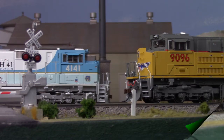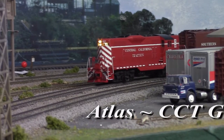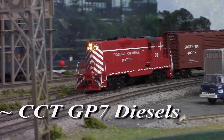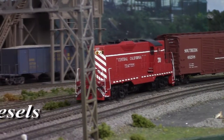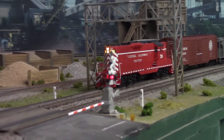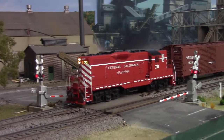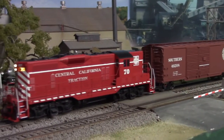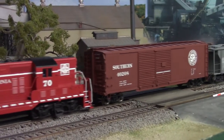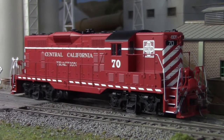But what if you're looking for something a little more on the compact side? Well, we've got you covered there as well, with Atlas GP7s of the Central California Traction Company. Founded in 1905, this 78-mile interurban line between Stockton and Sacramento abandoned electric operations in 1946 and has operated as a dieselized freight hauler ever since.